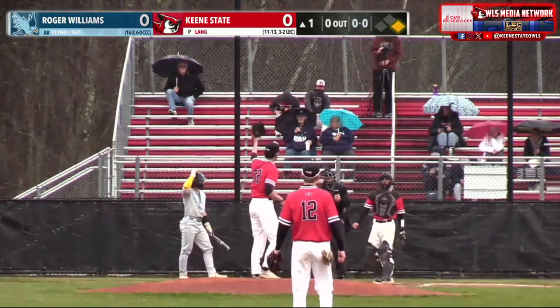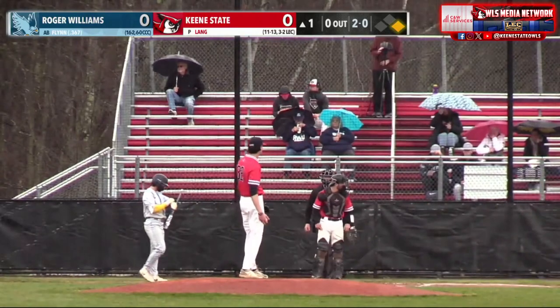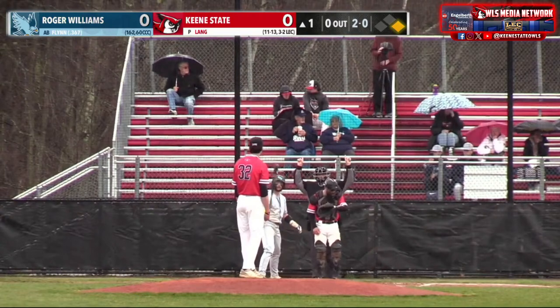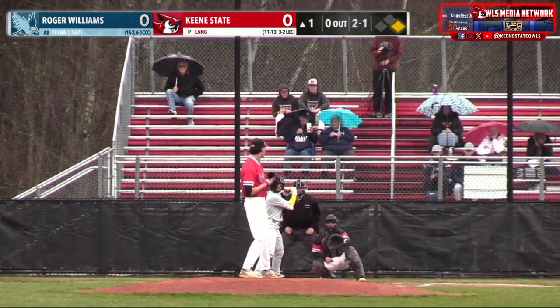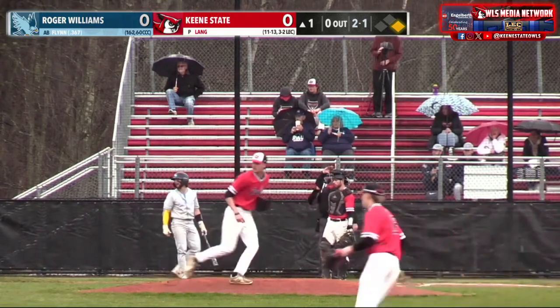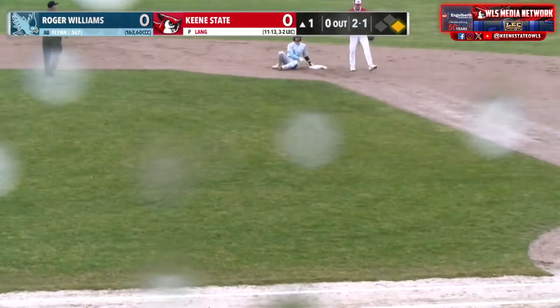Pitch, another bunt, strike. Oh, ball. My apologies. No runs, no hits, no runners left on base. Count is 2-1, zero outs. Error at first. Runner safe at second.